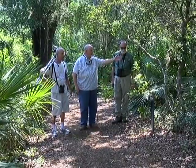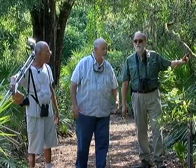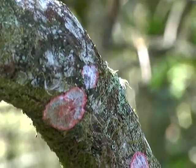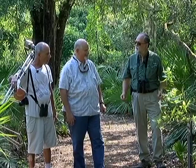Yes. Well, we see some lichen right here on the rusty Lyonia. Which, by the way, is a fungus and an algae growing together. It's one plant, one species. So it's two different things growing together. That's unique. Yeah. So they have a symbiotic relationship.